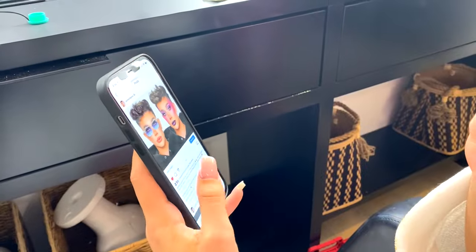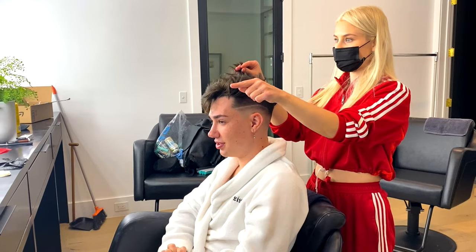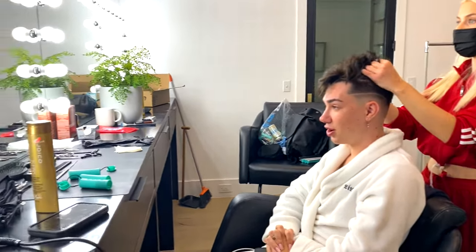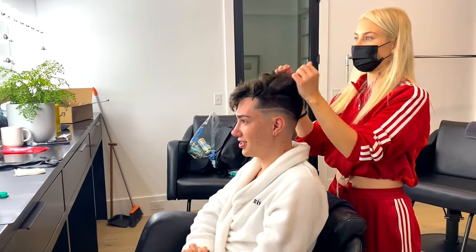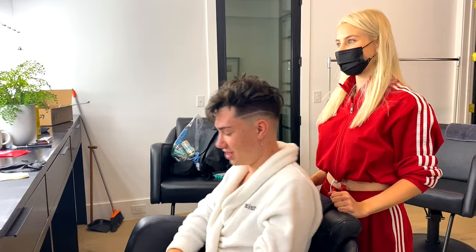I'll show you what my hair usually looks like on a daily basis, but it looks cute. I love how this looks right here, but I would love it even more messy than that. Perfect. I want you to wash it with this shampoo because it's a clarifying shampoo. Even though it's clean, I just want it to be super, super clean so that I can get the curls in there. Okay, so let's do it.